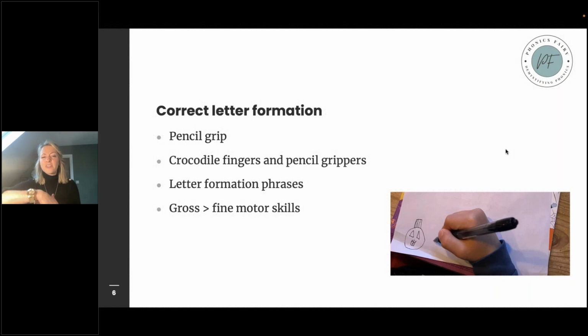And they'll say, I don't like writing because it hurts. And of course it hurts, their body's in the wrong position. So they should be at a table, they should be about a fist away from the table, and be able to easily rest their elbows on the table so they can hold their page still. That takes quite a lot of core strength.